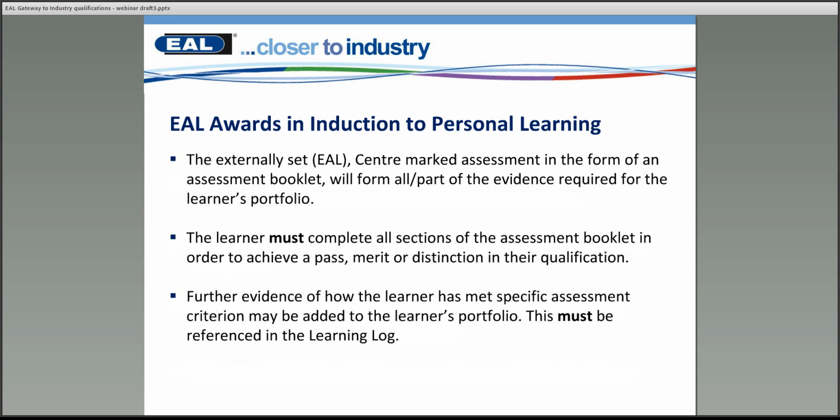So some key facts on that one. The externally set, centre-marked assessment is in the form of an assessment booklet, and from this we'll get most, if not all, of the evidence required for the learner's portfolio. We must complete all of the sections of the booklet to achieve a pass, merit or distinction, and if they've met the criteria in a different way, it must be referenced. This logbook can be tailored to meet your induction needs.